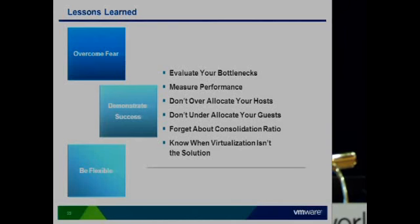You definitely have to evaluate your bottlenecks and measure the performance. We found we were able to saturate a 1 gig NIC and a 4 gig HBA with a single virtual machine. So you're probably going to find bottlenecks that aren't hypervisor related. And anybody who's done any consolidation up to this point or even any business critical applications, if you over allocate your host to the point you have resource contention, you're going to lose sleep and your customers aren't going to be happy. And the same thing goes for under allocating your guests.